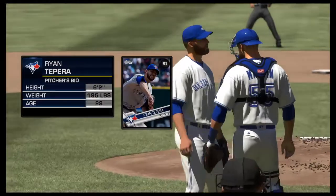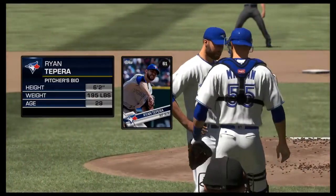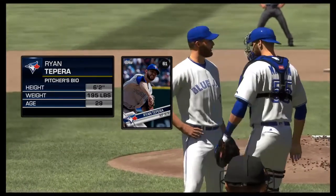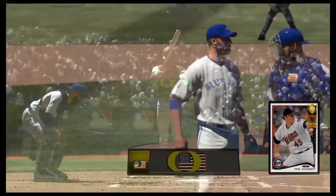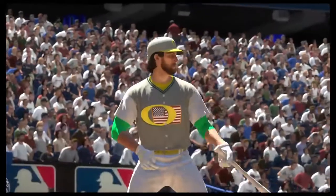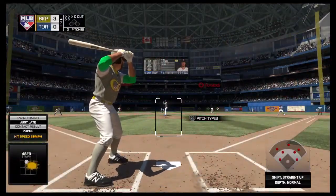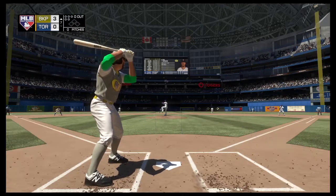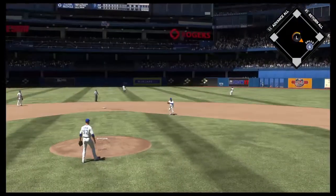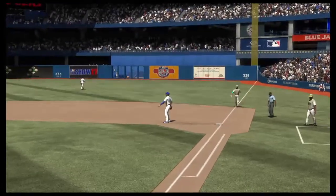Ryan Tepera is on to pitch from the bullpen now to start inning number 7. Number 52, Ryan Tepera. Ready once again, Phil Hughes. 1 for 2 on his line so far in the game. On the ground softly towards second. Barney ranges to his right. And the throw to first is in time, so the leadoff man is gone here to start inning number 7.